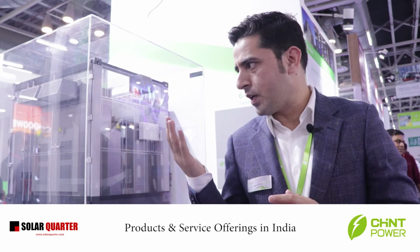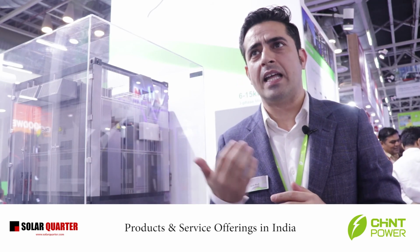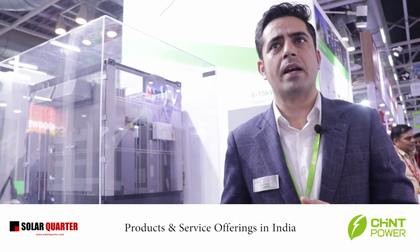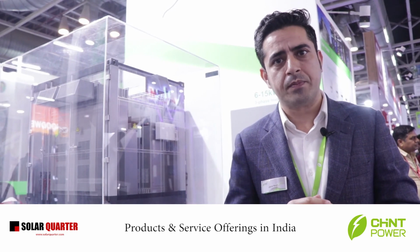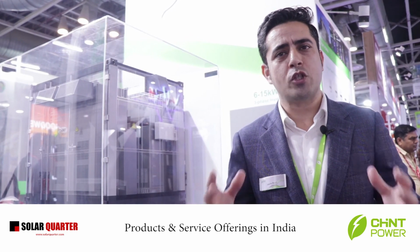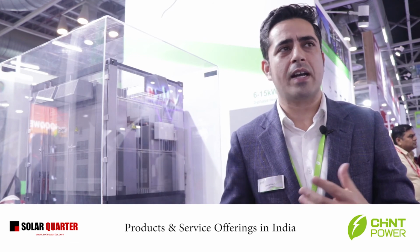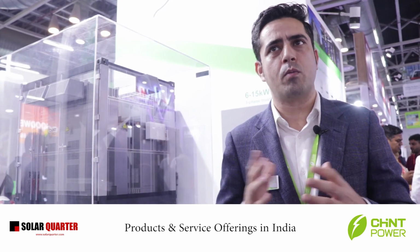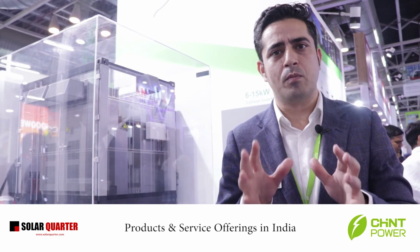In addition to this rooftop segment as well as string segment, Chint has a very broad portfolio of central inverters. You can see one demo right behind me, and this particular inverter comes in three different powers. One is 2.5 megawatt, 3 megawatt and 3.125 megawatt. With the 2.5 megawatt, you can make a 10 megawatt block, and with the 3.125 you can make a 12.5 megawatt block, which is the biggest and in demand.